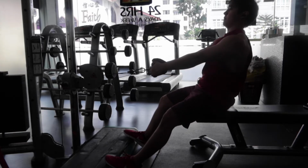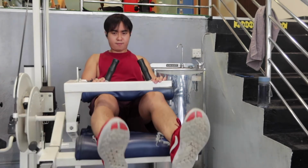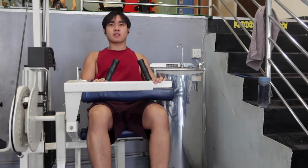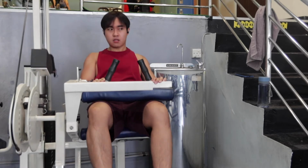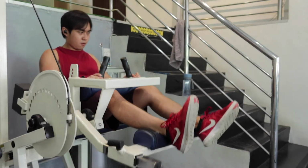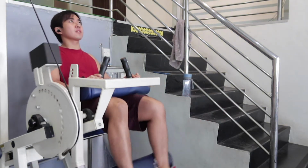The next exercise is the hamstring curl. Personally, I actually prefer the lying one more. If you have seen the gym, you could know the lying one is way better, the contraction is better. But this one is pretty straightforward. All I need to do is adjust the padding and make sure that my leg doesn't fly up when I'm doing the hamstring curl. So yeah, that's the hamstring curl.